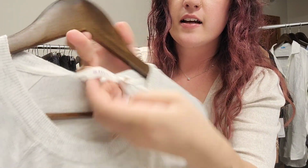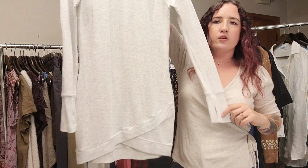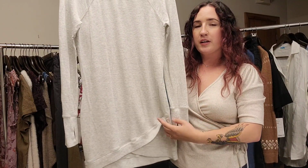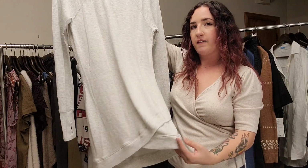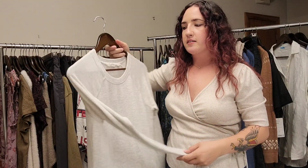Here's the tag. This is a size extra small, and this is a heathered gray sweatshirt dress. Any athletic brand that's really popular in dresses, for us at least, does really well, so that's why I picked this up. And it is also super cozy, and I like this detail at the bottom. I will look up the exact style, but I'll probably sell this between $25 and $30.